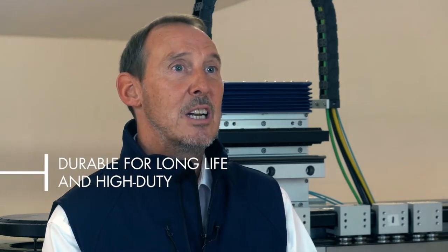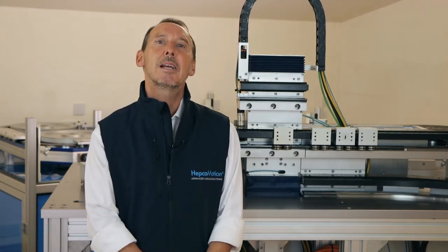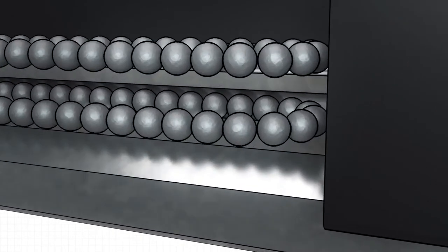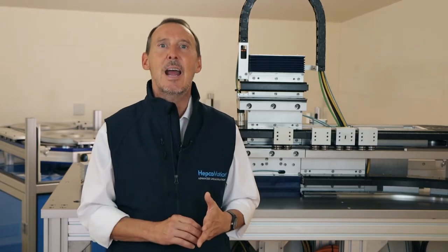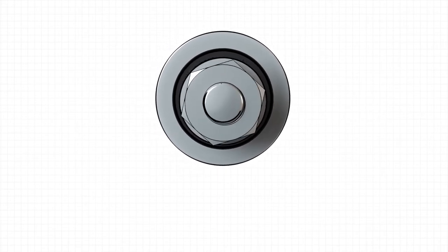Our V systems are not only durable for long life and high duty, but also well suited to those high speeds and velocity changes. Depending on certain factors, the Hepco V-Guide system will accommodate speeds up to 10 meters per second. Recirculating linear technology, such as ball rails and ball bushes, are limited to a fraction of this because their bearings experience a high degree of acceleration change between the load-bearing track and the return track. This is fundamentally down to Newton's second law of motion, F equals ma. The combination of the high force and NCAP material limits the rate at which the bearing block or bush can travel. On the other hand, our V bearing design maintains a uniform acceleration due to its circular design, with the balls captivated and protected between highly durable, hardened steel inner and outer raceways.